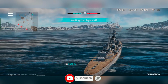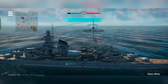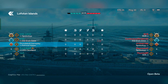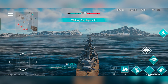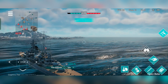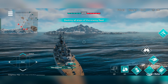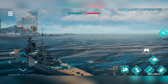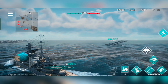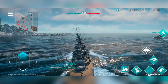Action stations, man your post! Engines, one third. Helm, hard to starboard. Hard to starboard, aye. Bomber, ahead, 10,000 meters. Action stations, enemy spotted. Helm, midships. Helm, midships, aye.